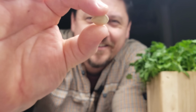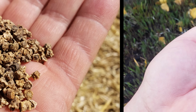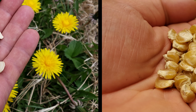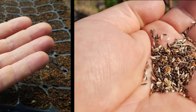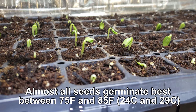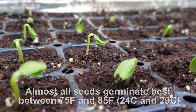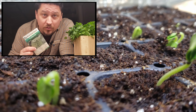And how about the seeds themselves? Well, think of them as tiny dormant vessels waiting to explode with life. And all seeds, regardless of the variety of plant, need two things to accomplish this: moisture and heat. You'll find that pretty much all seeds germinate at the most efficient rate between 75 and 85 degrees Fahrenheit, even if they're a cold weather plant. So keep this in mind when both direct seeding and pre-planting indoors.